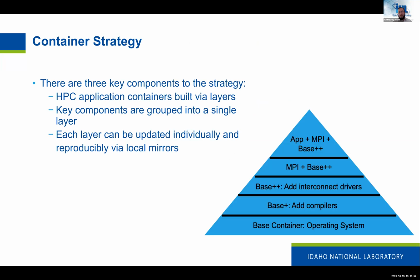Taking from this and understanding those little pieces I talked about, we have three key components. HPC applications are built via this layering system. We came up with this triangle approach here. Every key component is grouped into a single layer, and each of these can be updated and be reproducible because we use local mirrors.